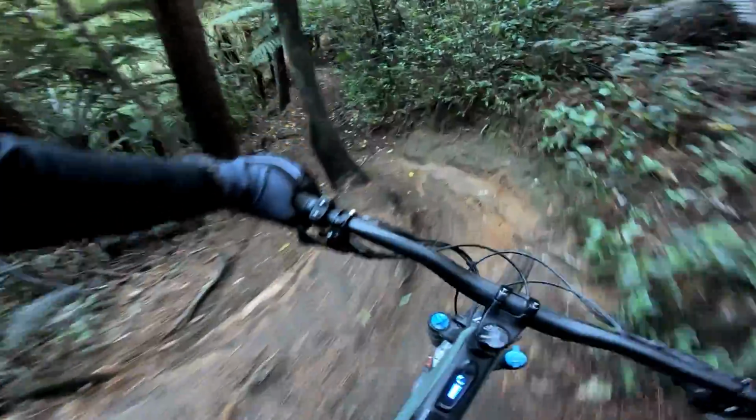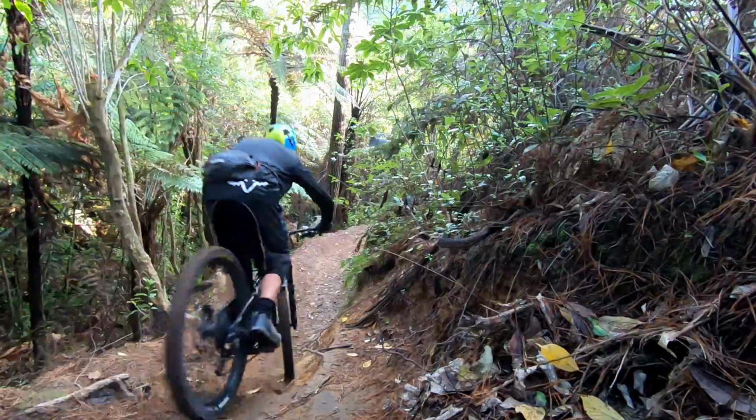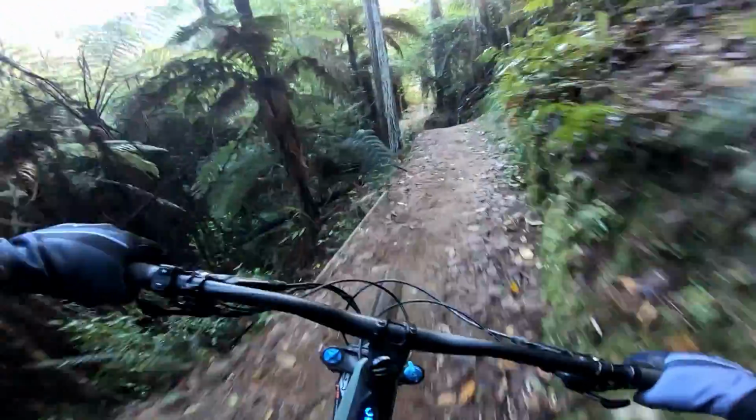Get the old deadly punga branches dropped on the track. You know what it's like when you get a tyre stuck on one of those. And I like this little end piece here. There's a little double you can do at the end. You get just a small jump, but good fun.